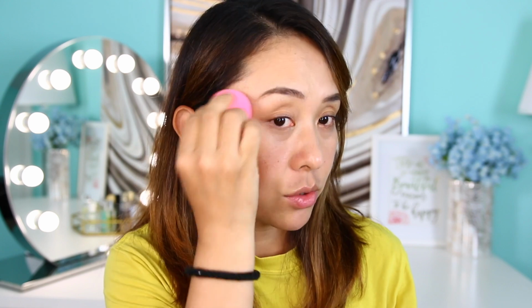Oh, this is quite nice as well. Even though this is the lightest shade, this goes on pretty dark, right? I'm going to use a little bit on my eyelid, like I did before with the Fenty one. This is not quite as easy to blend as the Fenty. With the Fenty one, I want to use my fingertips. I don't want to use a beauty blender, but for this one, I feel like it might be better to use a beauty blender. I love to use bronzer on my eyelid.